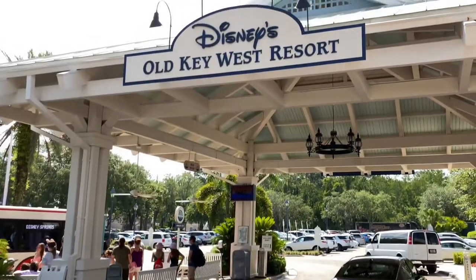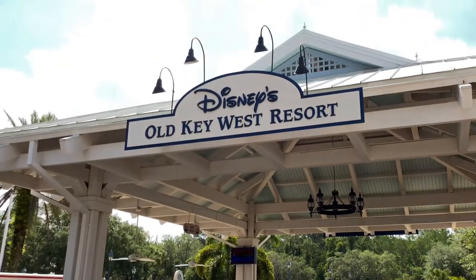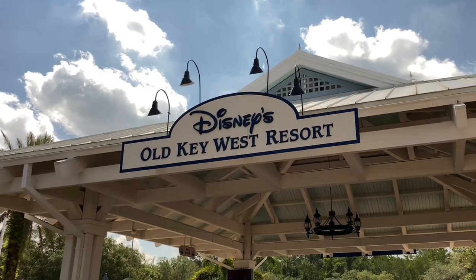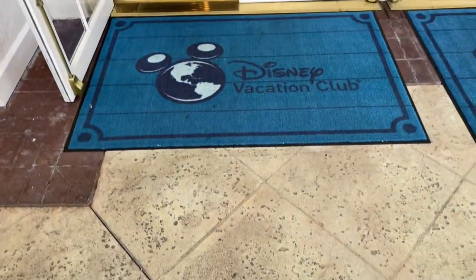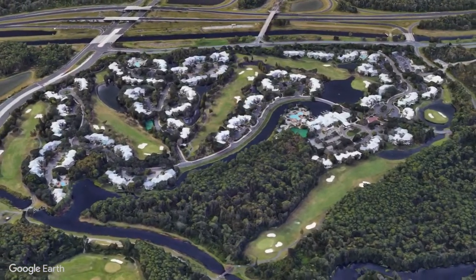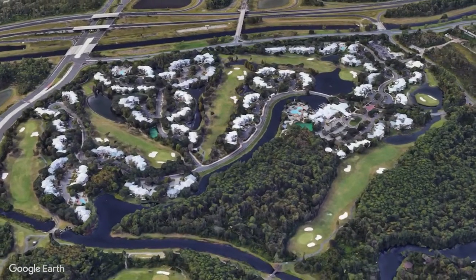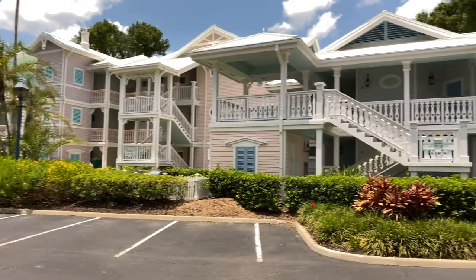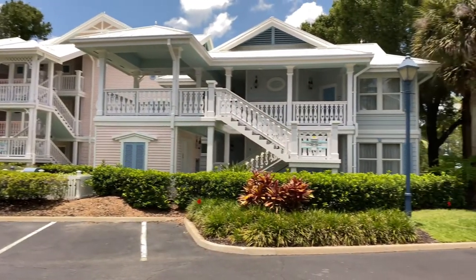Let's go. We're here at Disney's Old Key West Resort, where turn of the century Old Key West meets Disney magic. Disney's Old Key West Resort is a Disney Vacation Club resort at the Walt Disney World Resort. It was the first Disney Vacation Club timeshare resort, which opened in December 1991, and has the largest rooms of any of the Disney Vacation Club resorts.